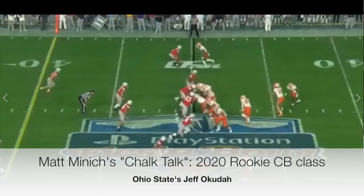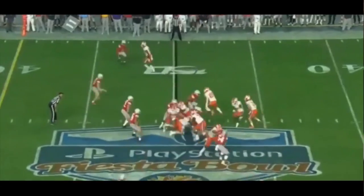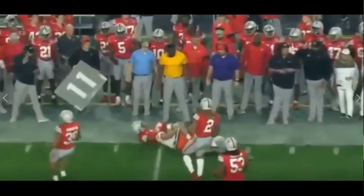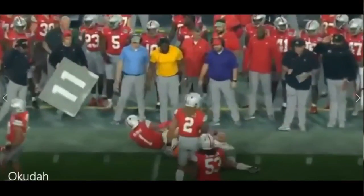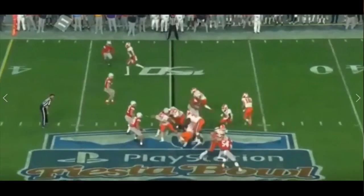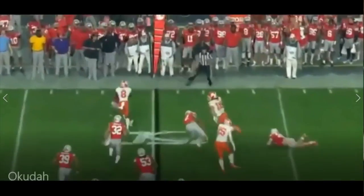Now, I'd be remiss to skip the number one corner, Ohio State's Jeffrey Okudah. So we're going to start there. The only way that the Bengals are getting Jeffrey Okudah is if they decide to forgo selecting Joe Burrow and take a cornerback instead, which would obviously be a franchise-altering mistake. But we're going to mention him anyway.